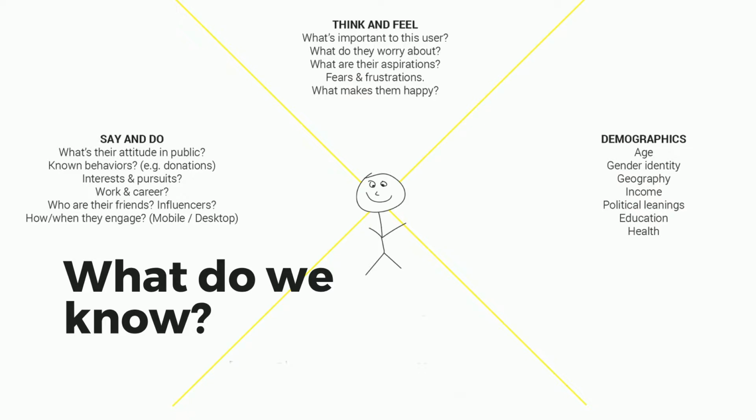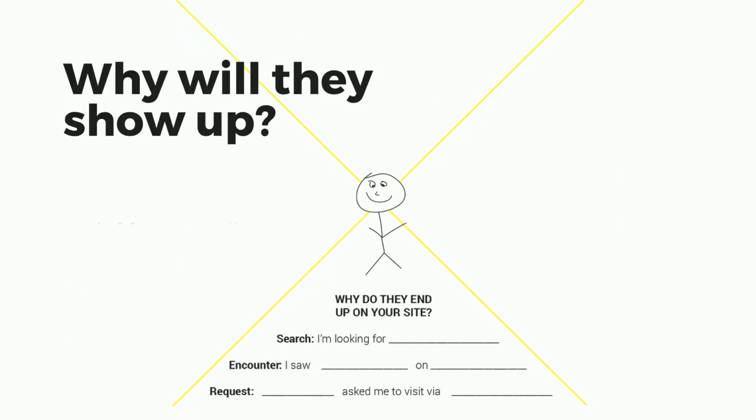And then we consider why are they going to show up to this site? What are they searching for? Did they find something on social media? Did they get an email about attending an event and were asked to visit this site? Why are they actually coming to this site?